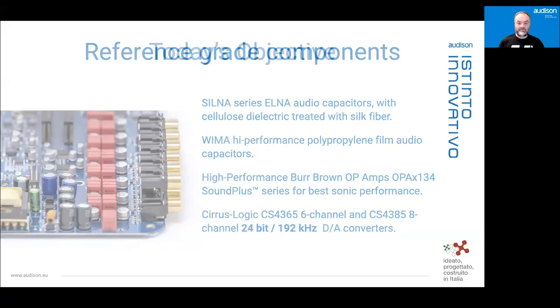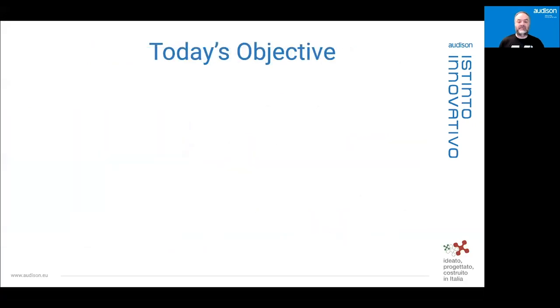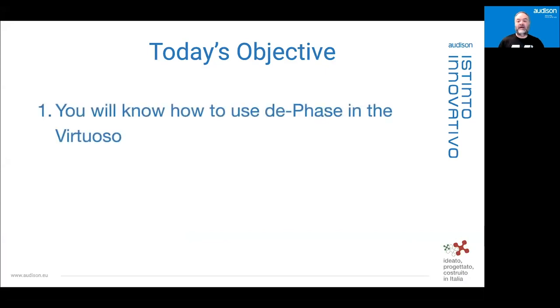So today's objective for this section, when I'm done, I would like you to have an idea of how to use D-phase, which is a unique feature of Virtuoso. I'd like you to understand the benefits of FIR mode, which is a unique feature of Virtuoso. And when we're done, hopefully, you'll want to put one of these in your own car.